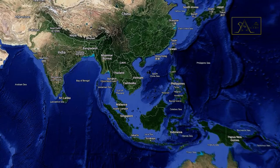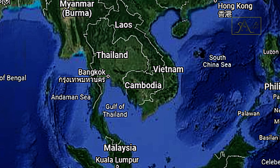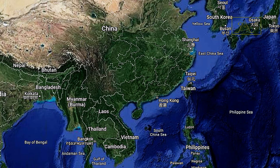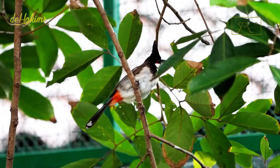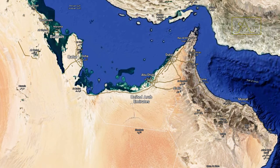Red-whiskered bulbuls are native birds from South and Southeast Asia, from Bangladesh, India, and Nepal, to Thailand, Vietnam, Cambodia, Laos, Myanmar, and Malaysia. Apart from these countries, they can also be found in southern China. Unfortunately, they are not found in Indonesia, not even on the island of Sumatra, which is adjacent to the Malay Peninsula. They are non-migratory birds, but they have been introduced to various countries, such as Australia, the United States, the United Arab Emirates, Saudi Arabia, Singapore, and Hawaii.